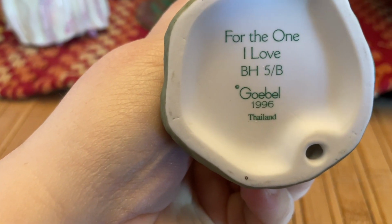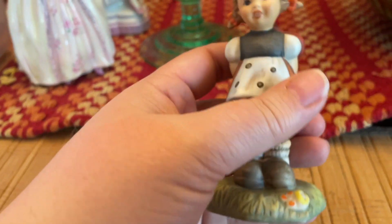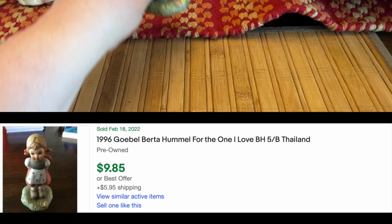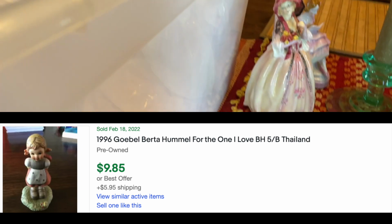Wow. This looks like a Hummel. Yep. For the one I love, Thailand Global 96. She's cute with the little heart behind her back. It's really sad. I have a friend whose mom passed and she had a tremendous collection of Hummel, and just the values are just, they've plummeted.